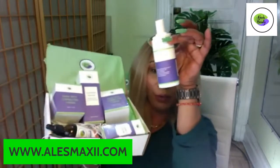We have our foam wash, and this is the foam wash right here. And we also have the vitamin C. If you also want your face to look nice, bright, and clear, go along with using vitamin C.